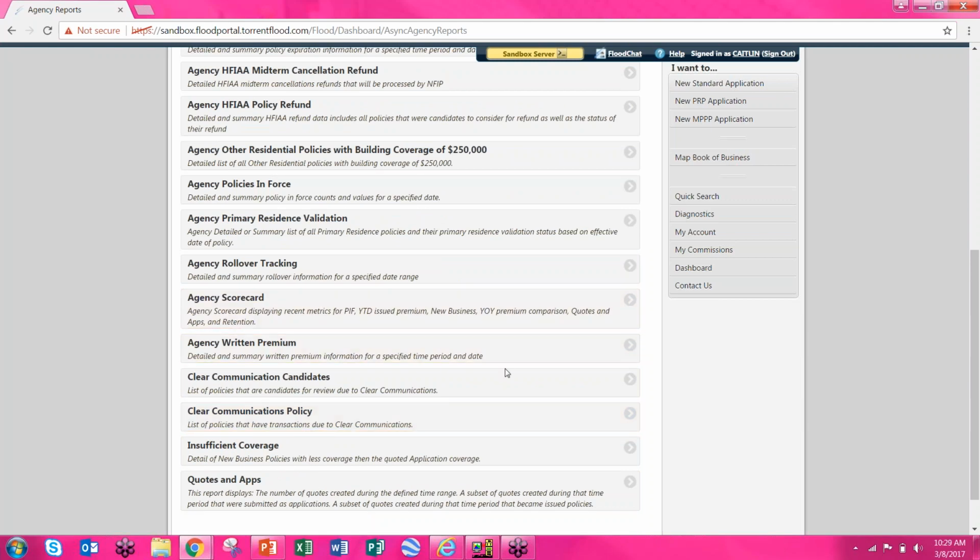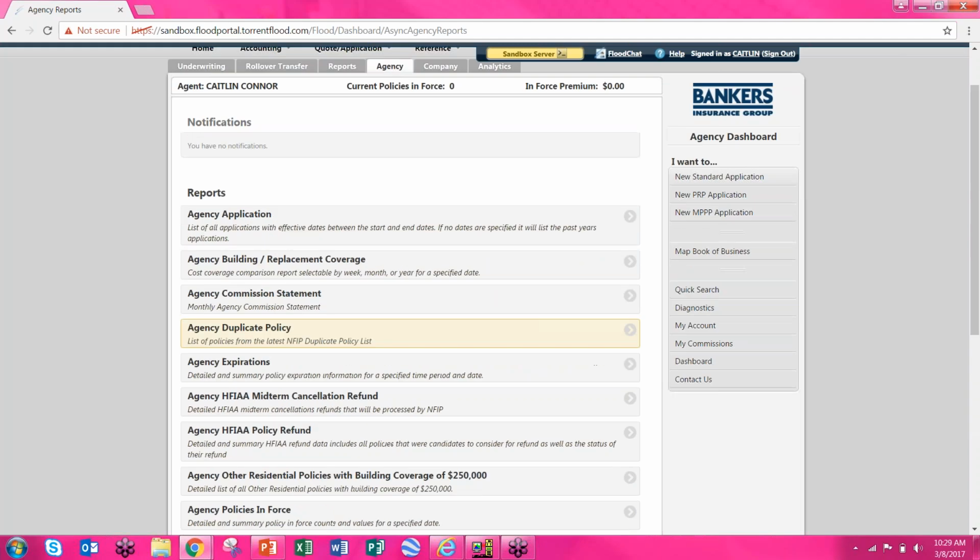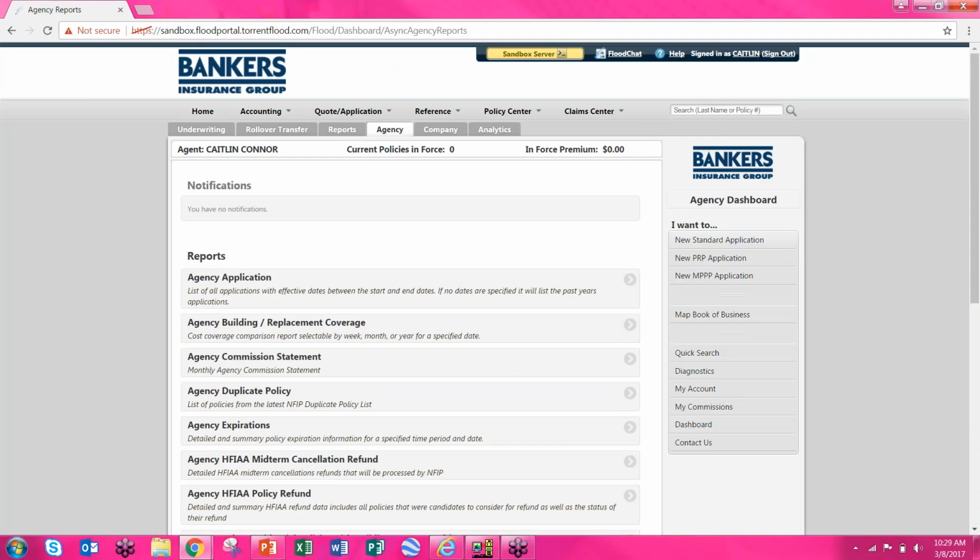But any written premium, so you will have a lot of options there for agency reports to pull information regarding your book of business. I cannot click on this and show you how the report will look because on my end I have nothing to report, so it's just going to come up as a blank page. But anytime that you have questions regarding any of your reports, please call our office and we'll try to help you in any way that we can, or get you in contact with Danny who can actually walk you through the reports.